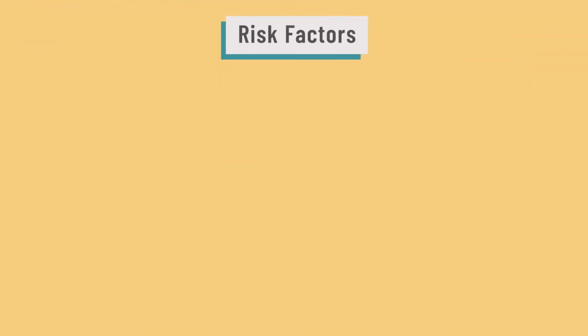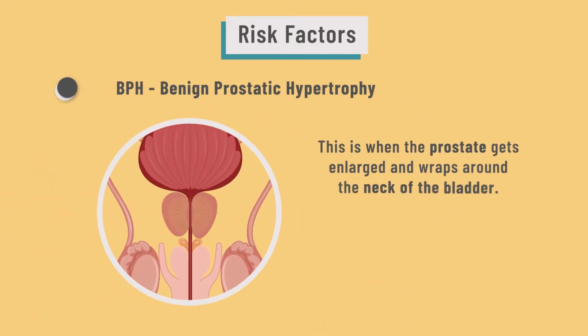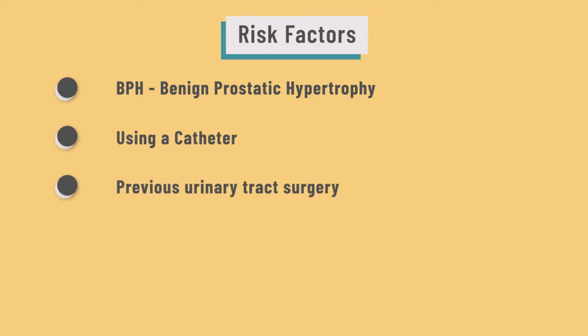Risk factors for getting urine infections in men include BPH, benign prostatic hypertrophy. This is when your prostate gland gets enlarged and wraps around the neck of the bladder. This makes urine flow slow and therefore puts you at risk of bacteria accumulating. Other factors include using a catheter, previous urinary tract surgery, and a weakened immune system.